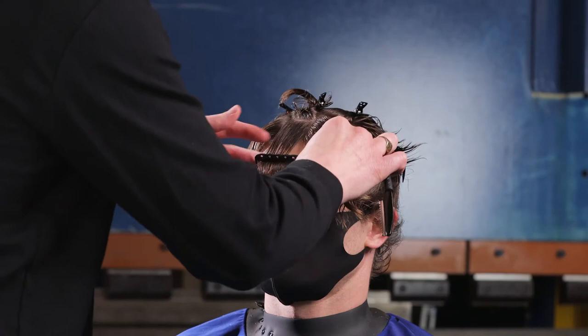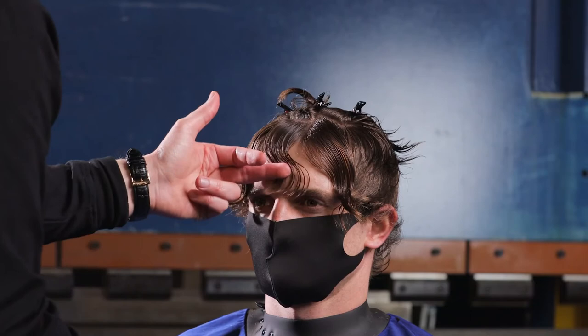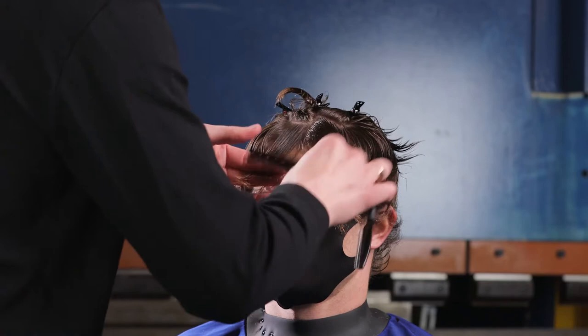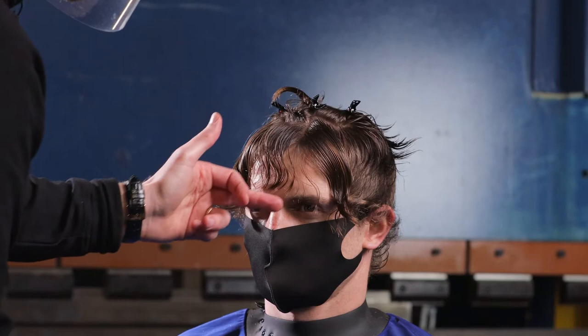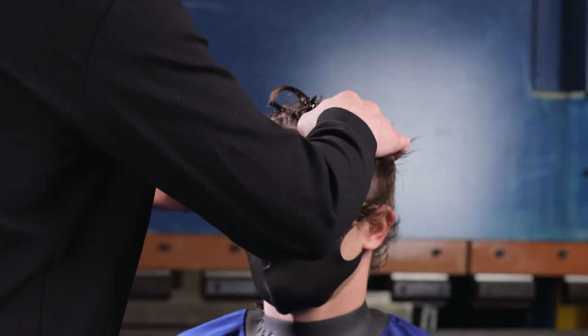Now see how the hair starts to jump. So you can see where it's starting to go, so probably only about an inch. I want it above his eyes. So now you can see just slightly jumps. Take a little bit more off. We can always analyze it when it's dry.